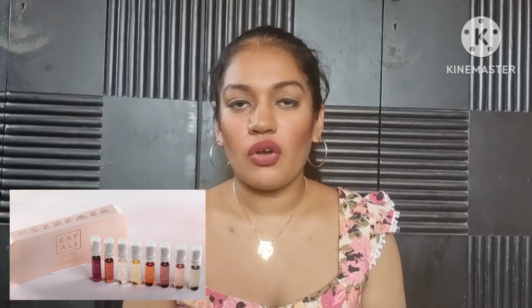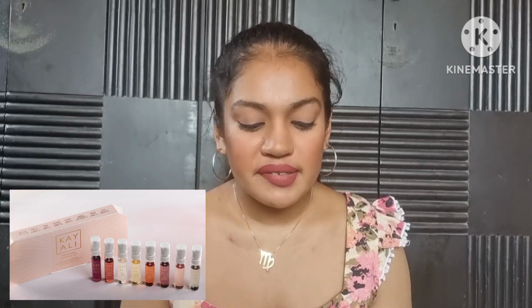I'm saying that because I have already smelled a lot of their perfumes. So for me personally, because I have, it's not the best deal to pay 2k for a set like this. But for someone who hasn't smelled these perfumes at all, this brand is really popping on Instagram and on the internet, and it's been popular for a few years now. So for anyone who is wondering and wanting to try out these perfumes, I think the set is a great deal.